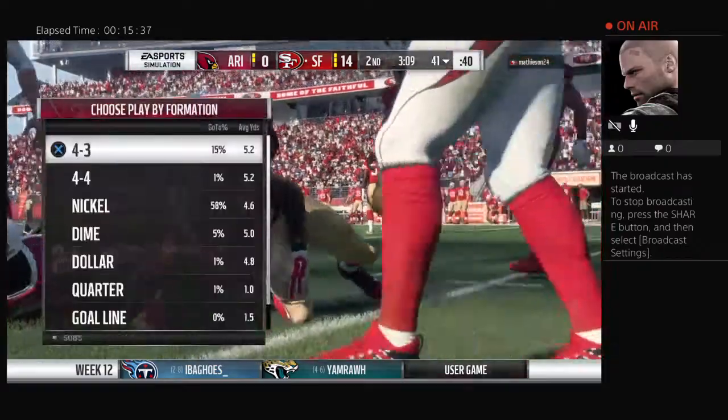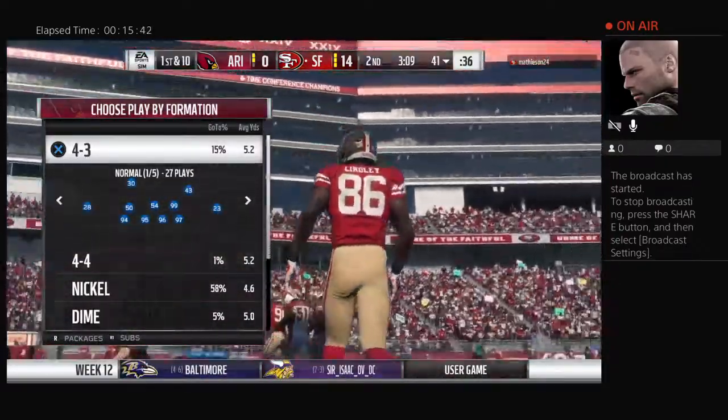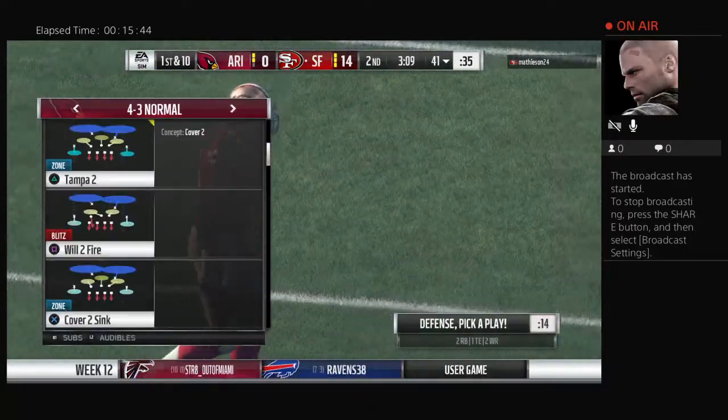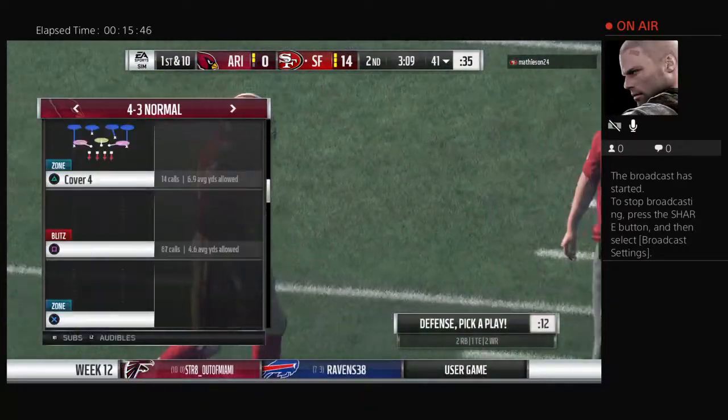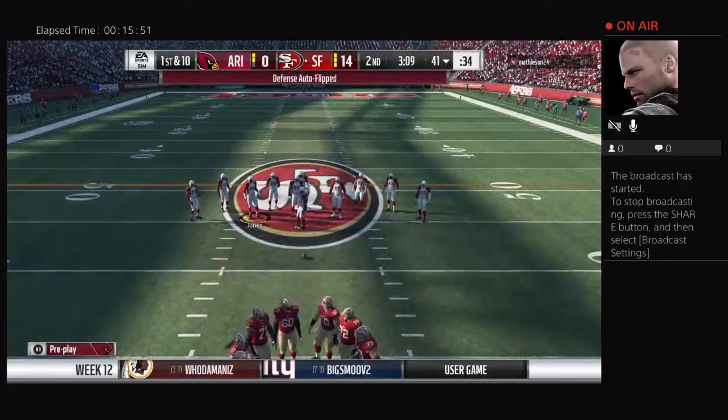A good return there, 17 yards. And the Niners will go on offense, 1st and 10. And San Francisco gets set to go here. They've got the lead. Last time had to punt it, though. What's the key to this drive? I think it's leverage. Leverage.